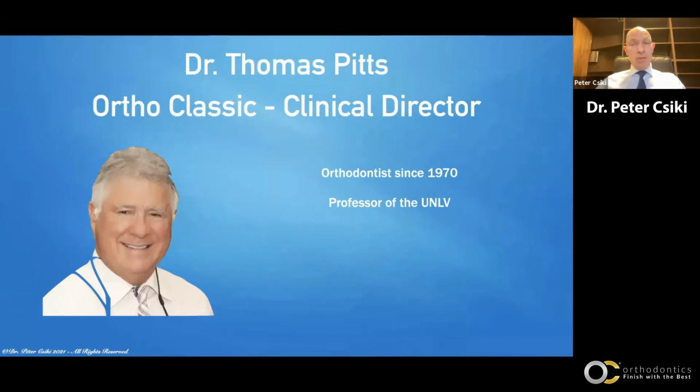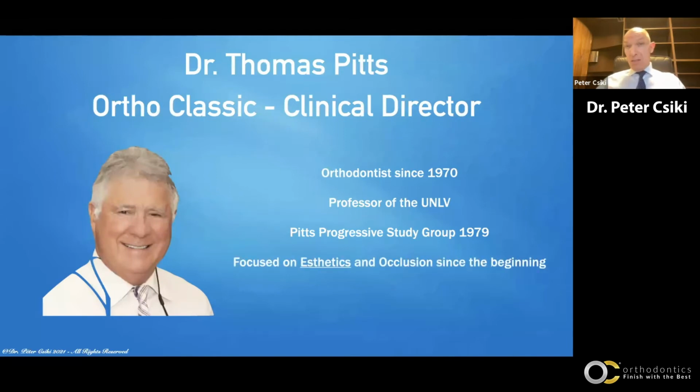He's a professor at the University of Las Vegas, associate professor right now. He created his Pitts Progressive Study Group in 1979, and it actually became international in 1980. And the main thing is that he was focused on aesthetics, underlined here, you can see, and occlusion since the beginning of his career.